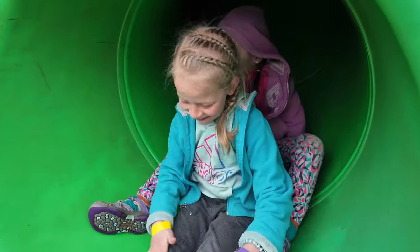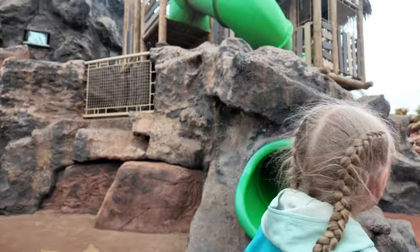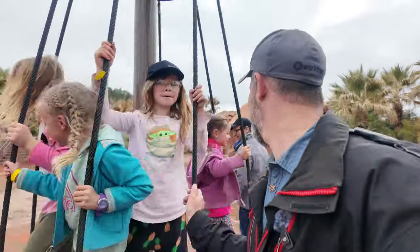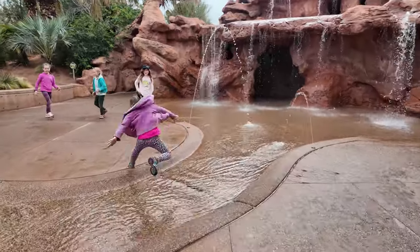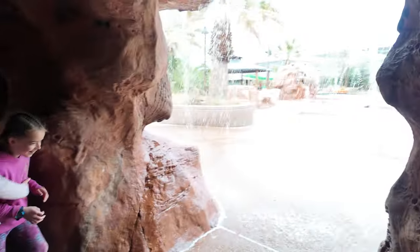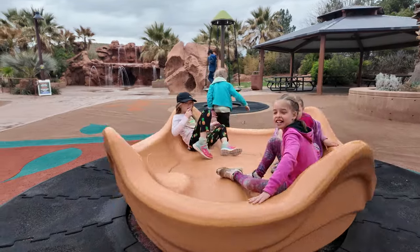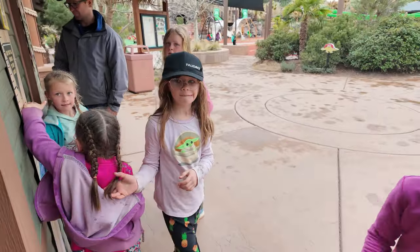Coming! We got smushed! We got smushed together! I thought you were going that way. Go, Lydia. Thanks for spinning them. I heard the train. Yeah, I heard the train. I'll keep it on. All right. The train. Let's go get on the train.